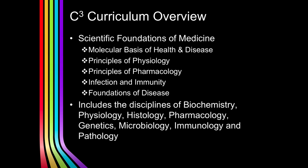The scientific foundations consists of several divisions: molecular basis of health and disease, which is biochemistry and genetics; principles of physiology; principles of pharmacology; infection and immunity, which is basically microbiology and immunology; foundations of disease, which is the principles of pathology, which is common to all organ systems. It includes faculty from multiple departments, as you can see.